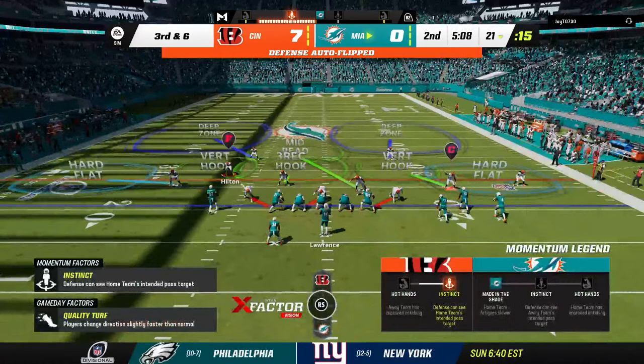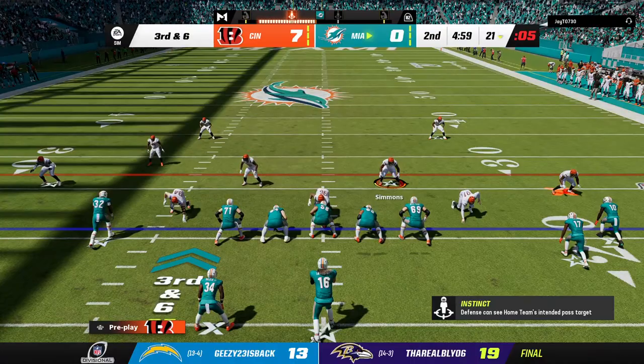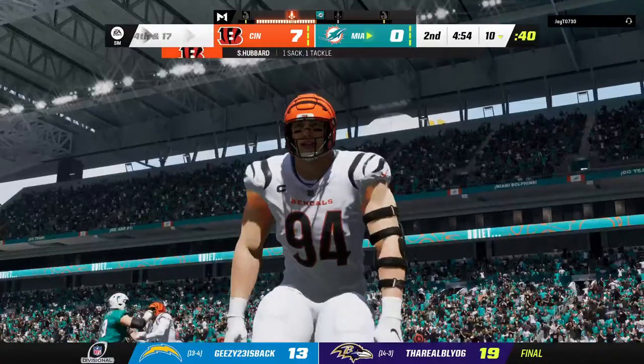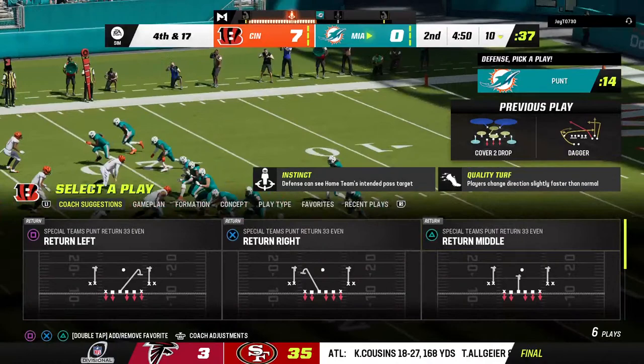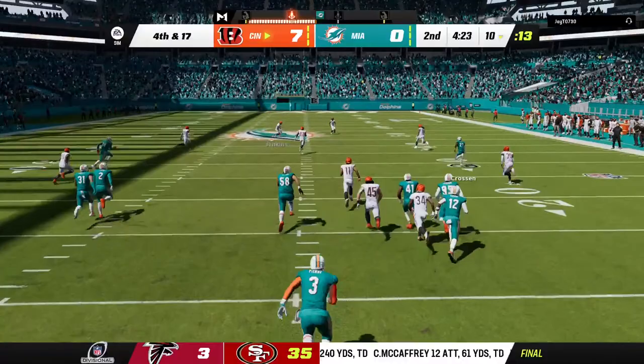They are in need of 6 yards here if they hope to move the chains. On third down, Lawrence. And he'll be taken down by the Bengal pressure. Sam Hubbard able to get him down for a loss of 11. And it brings up fourth down. The Dolphins will send out the punter now, as his first punt will come from inside his own end zone.